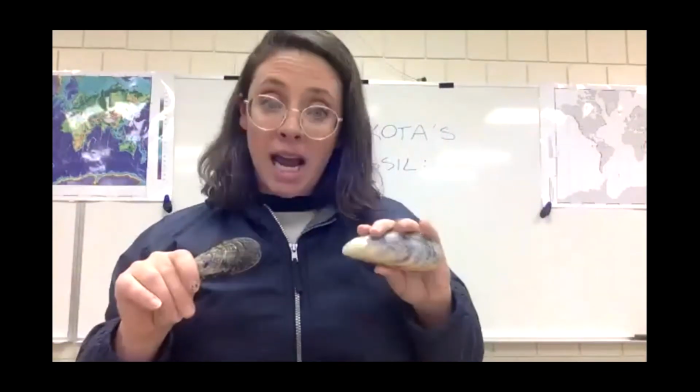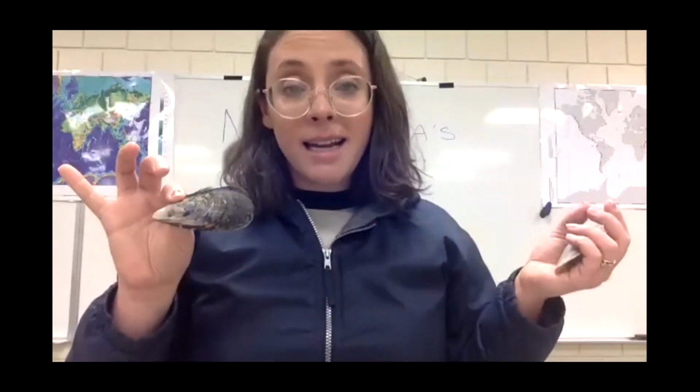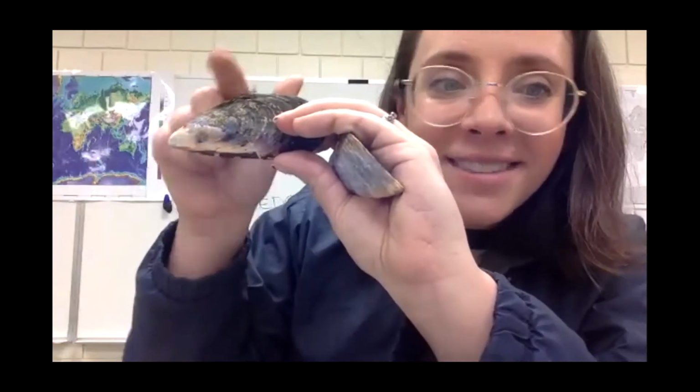So different shapes of these clams. This one is kind of like a teardrop shape. That usually means that it was attached to the seafloor using these kinds of weird little threads. Here, I'll show you how hairy they are. Aren't those neat?